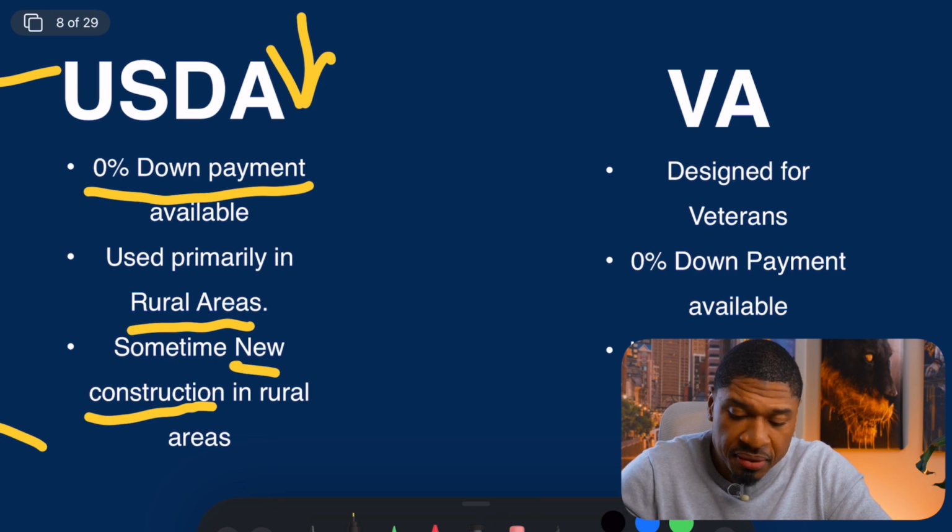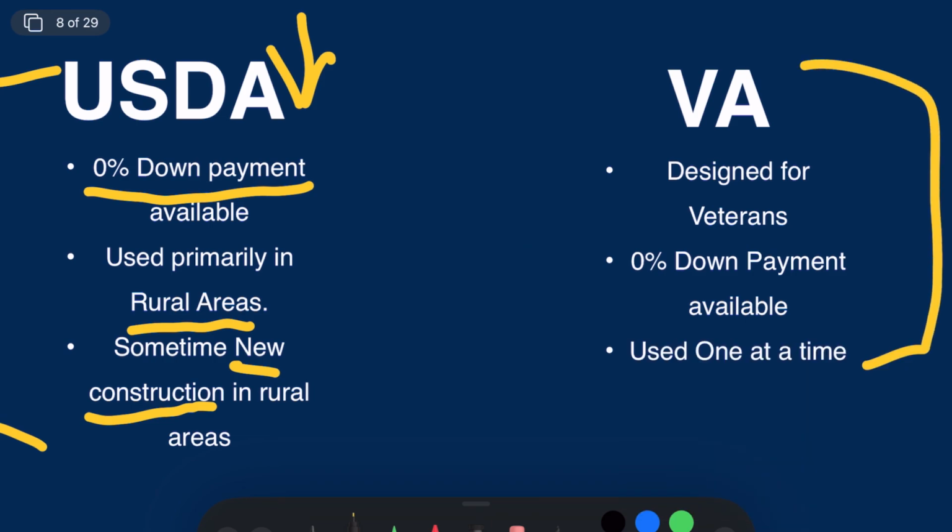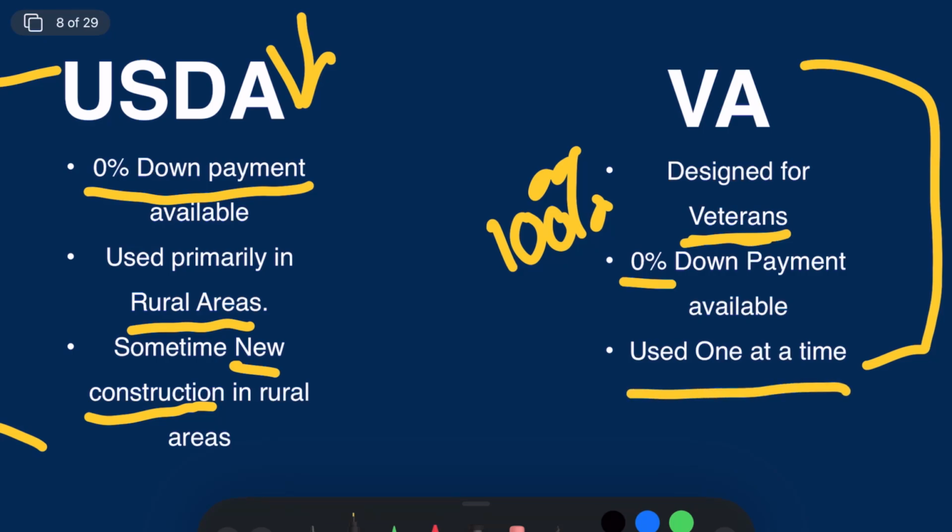Now, another 0% down loan is going to be your VA. VA is beautiful, but it's only designed for veterans. So if you're not a veteran, or I believe spouses or kids of veterans may be able to qualify too now. But if you're not a veteran, you cannot get this loan. It is 0% down though, so you can literally finance 100% of the loan, which is a beautiful thing, but you can only use it one at a time. You cannot have multiple VA loans. Now, you can keep reusing the loan, but you cannot use them in multiple houses at the same time.